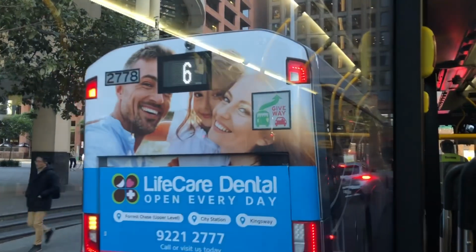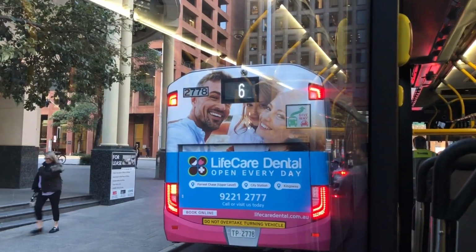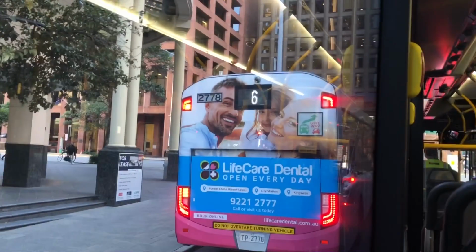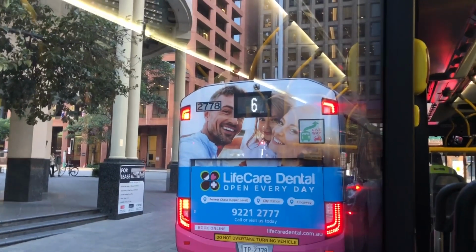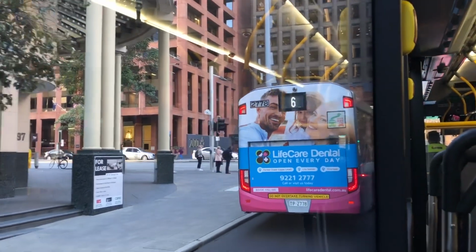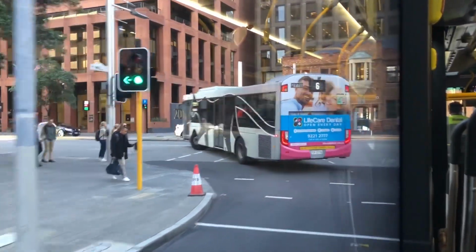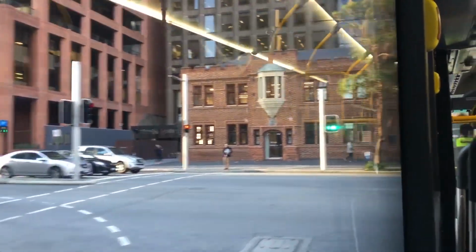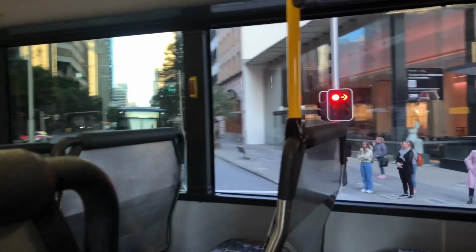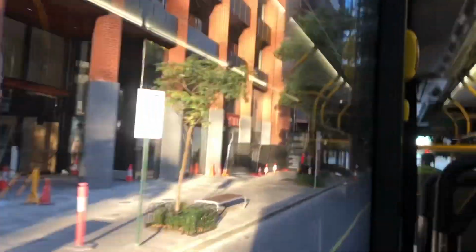Got 2778 here. Where did this guy come from? Oh my gosh, traffic. Bendy here, 910. 3081 by Transperth here.